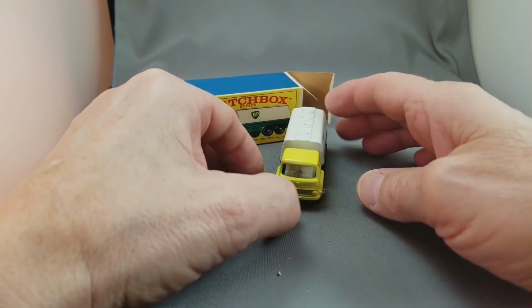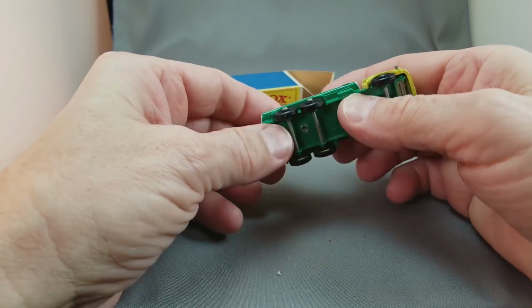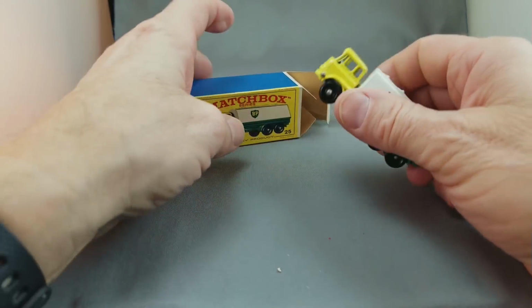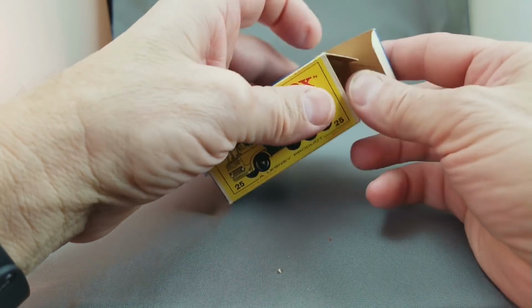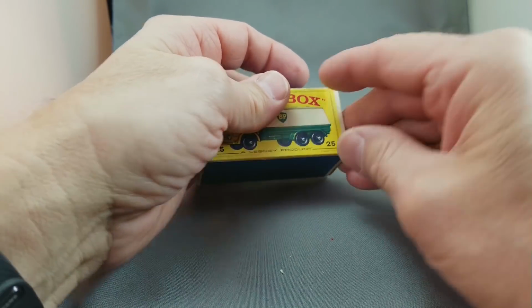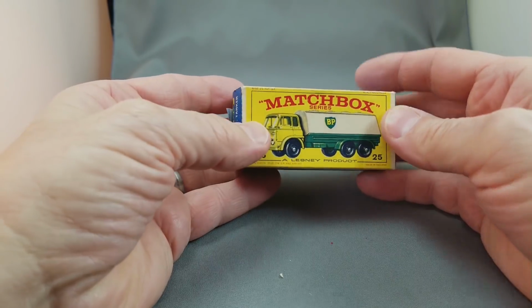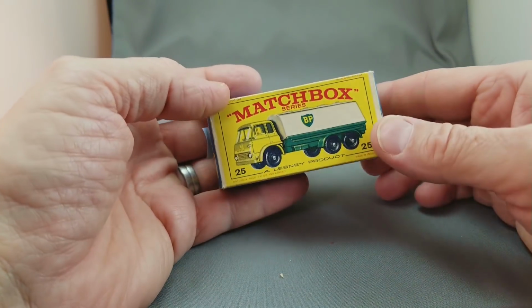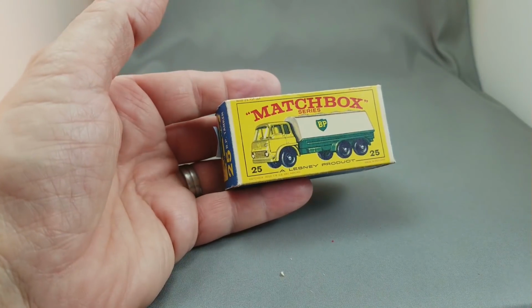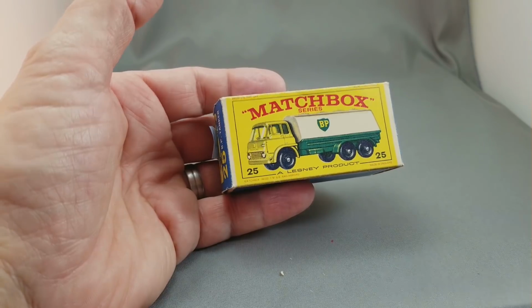Yeah, I remember getting this one as a kid. This is a good one. Look at that, the BP tanker, number 25, in the original box. Go back in your box. Sad part about Matchbox, even when I was a kid, I took my cars out of the box to put them in the 72 car case, and then I folded the box down flat, and sometime after that, they disappeared. So it's very hard to get them all in the original box. There it is, so beautiful.